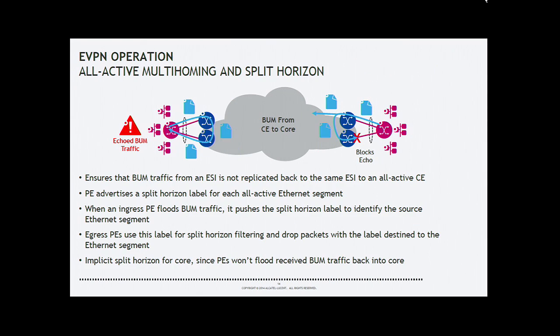So the other way around, from the CE to the core, we also have to control loops because we don't want to echo frames back onto the segment from which they just came. So we have another mechanism to control looping from the CE to the core.